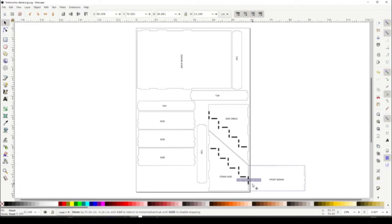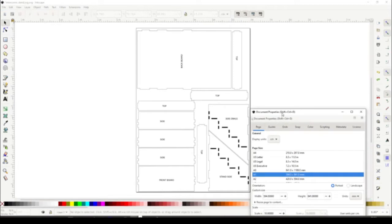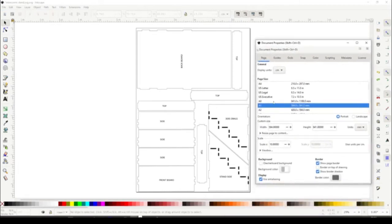So it should butt up nicely to the front there, which gives you your artificially raised base. So yeah, this is documented size of a sheet of A2. So this just about squeezes onto a sheet of A2 if I get my document properties up. Actually, this is a sheet of A1, beg your pardon. So this just about fits on a sheet of A1. So we've got just enough to make this.